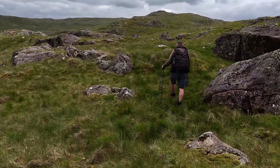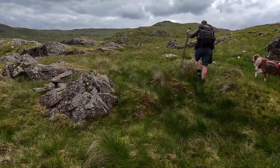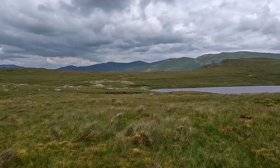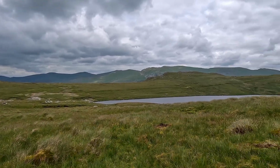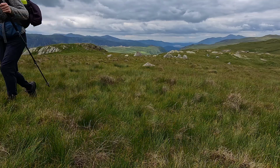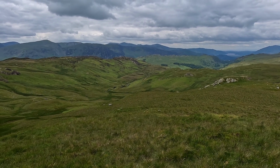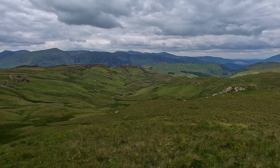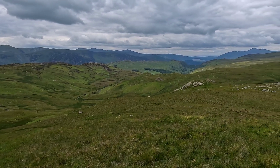Heading for that rocky, flattish top up there. So beyond Blea Tarn, in the distance you've got the Dodds and Helvellyn. Just looking down, we're just approaching Low Saddle. That's looking down the valley. You've got Derwent Water in the far distance.